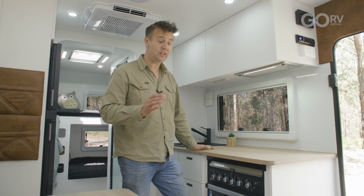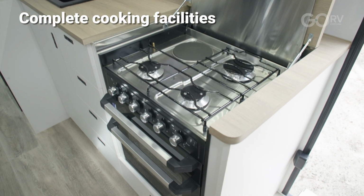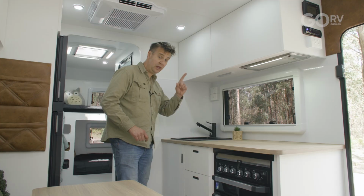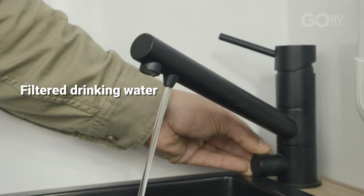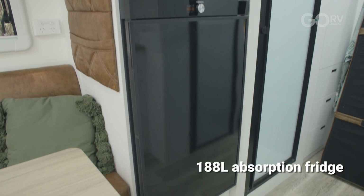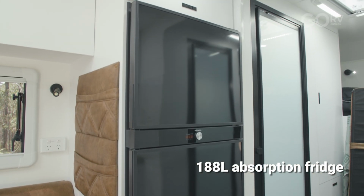Now the kitchen comes with this 4-burner cooktop. There's a griller as well as a full oven. While over here, the black sink, the black tapware with filtered drinking water. Now this is a 188 litre Dometic 3-way fridge. It's probably a little bit larger than what I would have expected to find on a fairly compact caravan. So to me, that's a bit of a bonus.